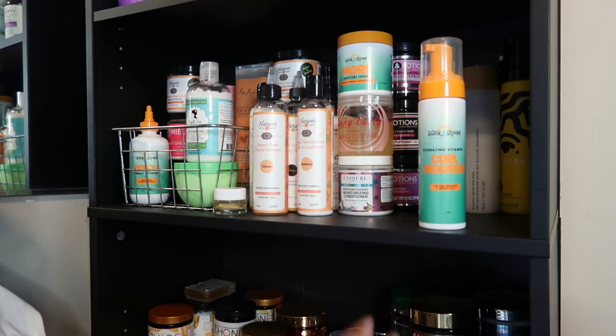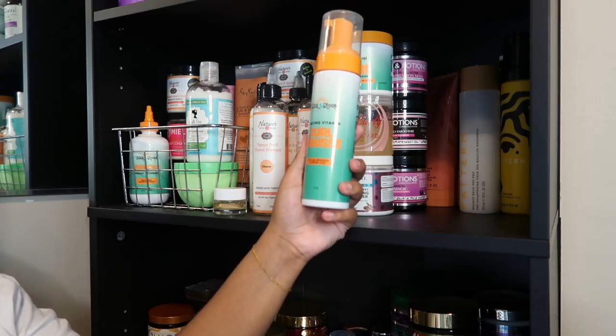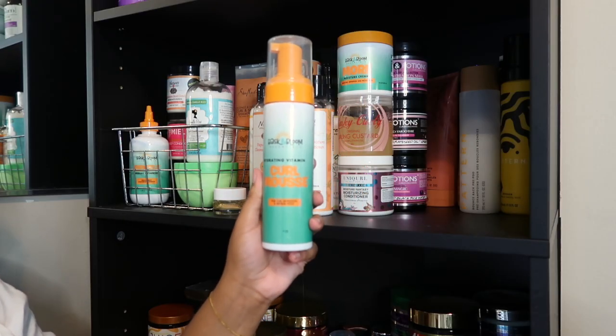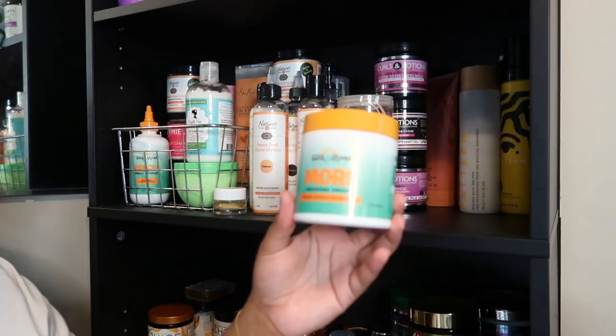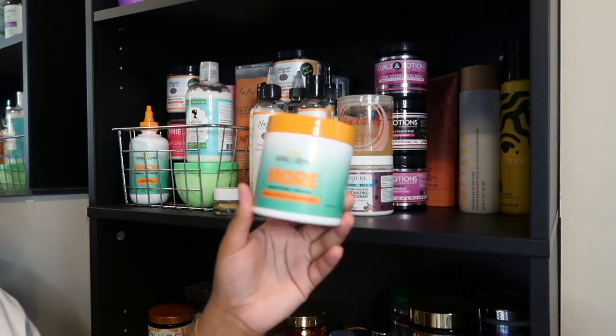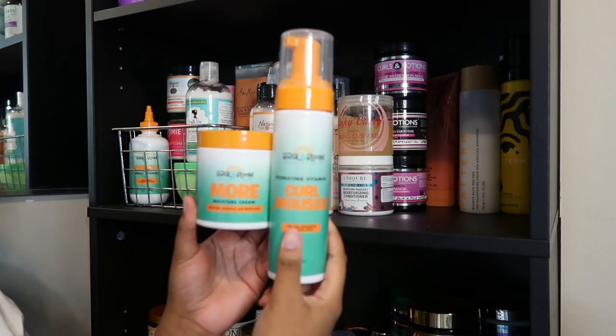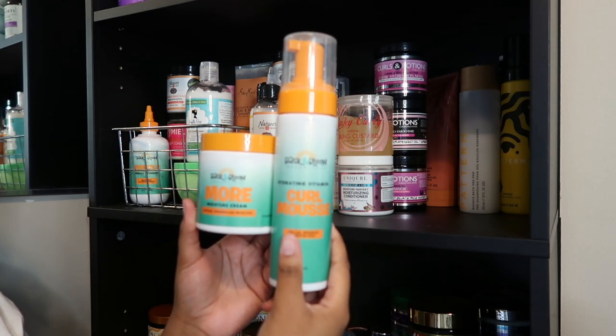Next, y'all, I have some products from Bask and Bloom. So I have the Hydrating Curl Mousse. I really do like this mousse. I'm about halfway through this. And then I have the More Moisture Cream. I did do a video on these two recently. These are the two remaining products I have in my stash from Bask and Bloom.